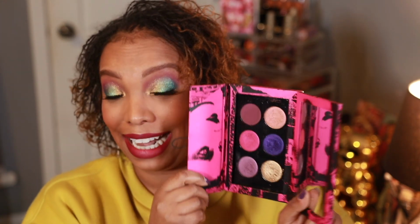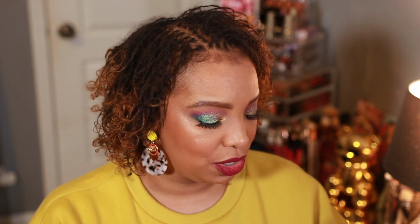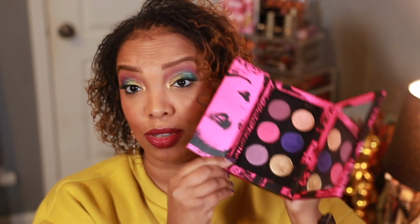So it was just like, you know, this color story was as bold as it got back then. And this gold shade in here is one of my favorite golds. I would say that particular day, that look probably came out a little bit more plummy and pinky than I anticipated, but that was just my pairings that I did with it. But overall, I still really like this palette. It still performs really nicely.